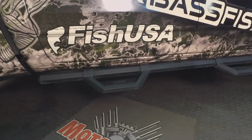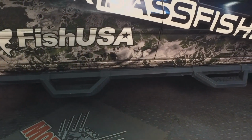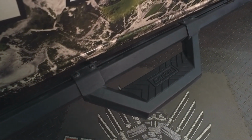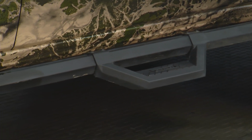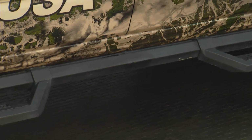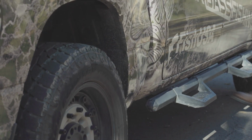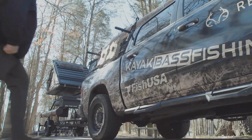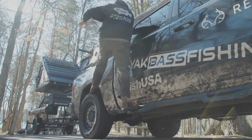Now let's talk about the step here. This is a very cool looking deal. A lot of steps out there. How does yours stand apart from what we see with other steps? Yeah, so on the Hex series here, we wanted to be innovative in a multitude of ways. My wife at 5'1" versus me at 6'2" have different step patterns getting into the same truck. So what we did is we designed a step where you can actually move that stepping surface infinitely along that extrusion. So it does a multitude of things.